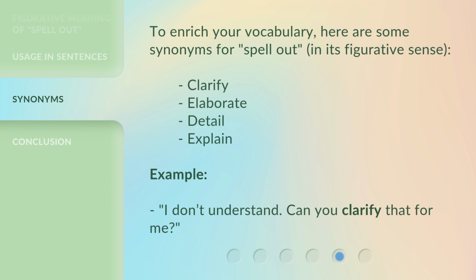To enrich your vocabulary, here are some synonyms for "spell out" in its figurative sense: clarify, elaborate, detail, explain. Example: "I don't understand. Can you clarify that for me?"